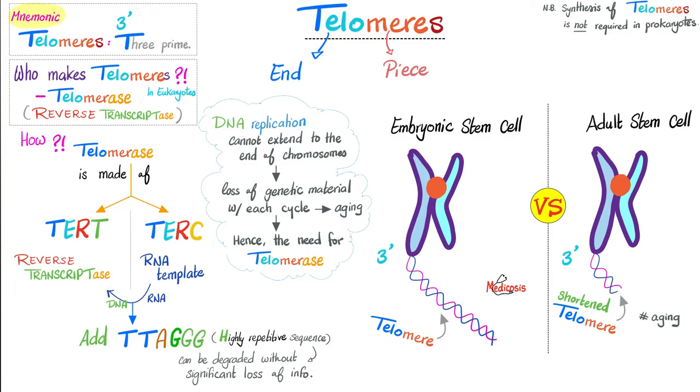Well, the reverse transcriptase will put DNA, namely TTAGGG, TTAGGG, TTAGGG. Why do you keep repeating yourself? Because it's a highly repetitive sequence. What's the good news? If you degrade some of it, I will not lose significant info.